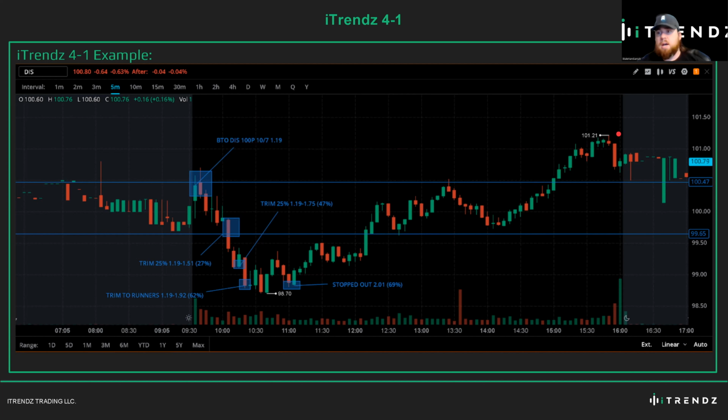These contracts ended up at 60 cents, so you would be drastically red, and you wouldn't have locked in any profit if you were just to hold this the whole way through and not really have a plan on what you were planning on doing, just because of how volatile those contracts were and how drastic the move was.